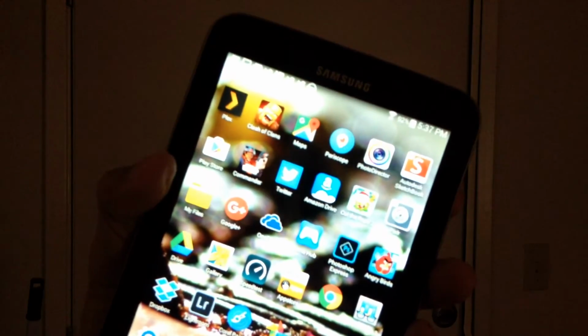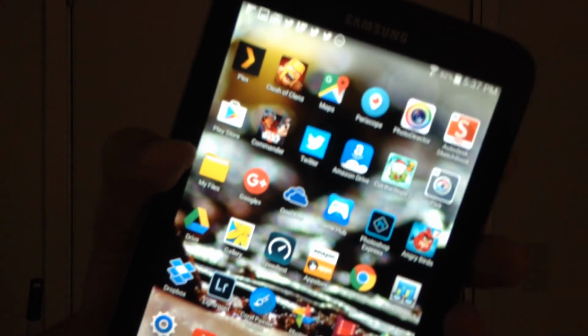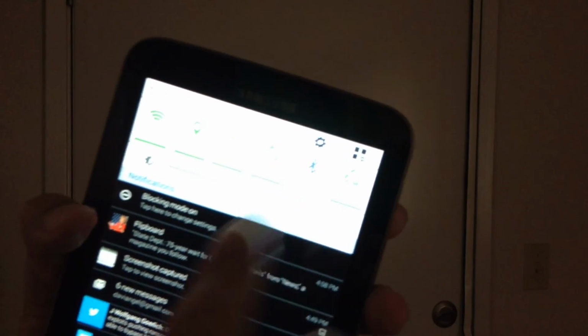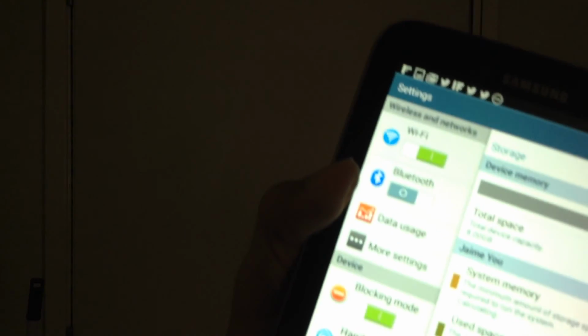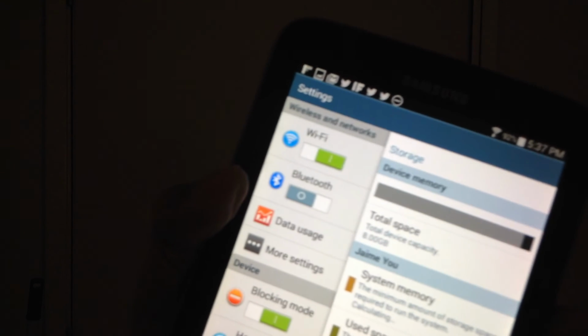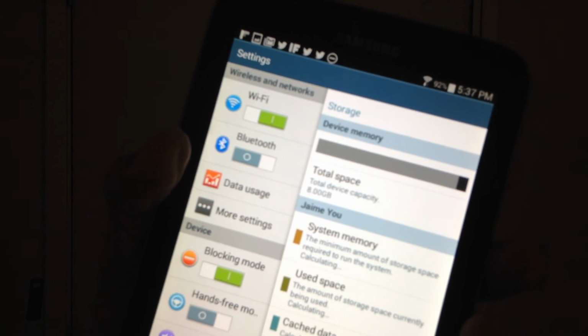Quick video of my old Galaxy Tab 3 just to show how slow it is. I mean, just logging in takes, it's slow. Okay, we're logged in, but anyways, even going to settings, you can see it lagging. Okay, yeah, see, I mean, it's ridiculously slow, everything on it.